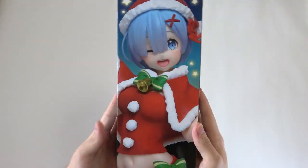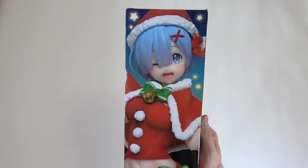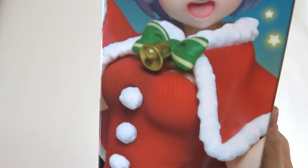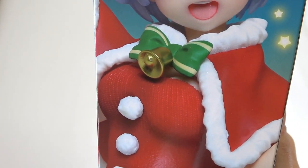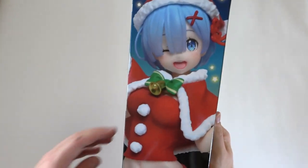And then on this side, Rem is just taking up the whole front part. No text, no nothing, and again, you could probably cut this out and frame it because it does look very, very cute. But just looking at the photo, it looks like there's already a lot of detail that I'm going to have to talk about, especially on that sweater. But there you go, that's the front.